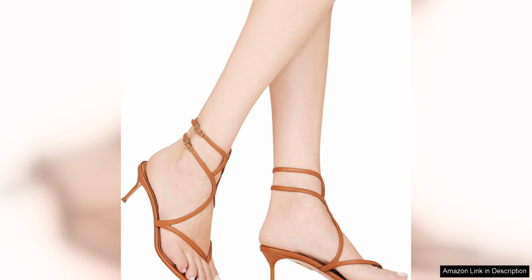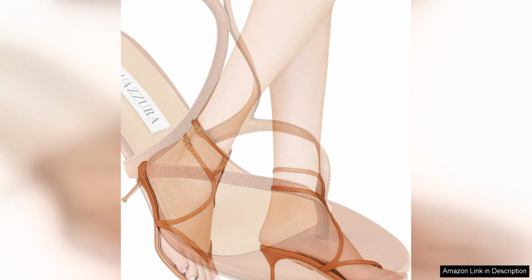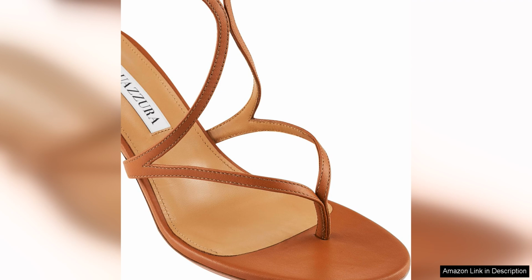One of the standout features of the Baia Sandal 65 is the wide range of colour options available. From classic neutrals like black and tan to bold shades like turquoise and fuchsia, there is a hue to suit every style and preference. The versatility of these sandals makes them a great investment piece that can be worn season after season.